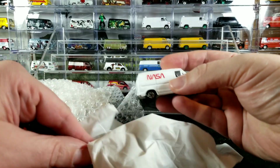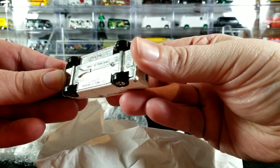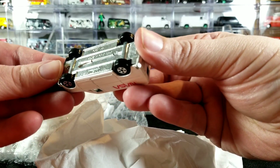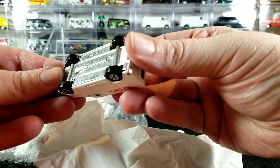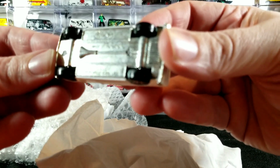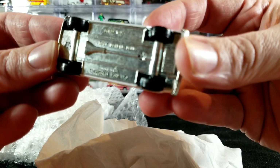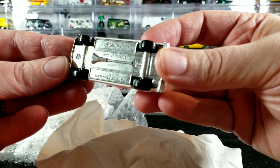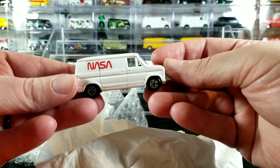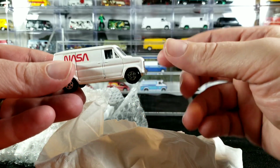Yeah, it looks like this is a Ford van, and it says Ford van, made in Hong Kong, ERTL, Dyersville, Iowa, USA. Not sure if you can see it. The ERTL is a little bit harder to read. It's right above where it says Dyersville, Iowa. But this is an ERTL van, and this is a NASA version. I think I already have one of these, so this one might be a double.